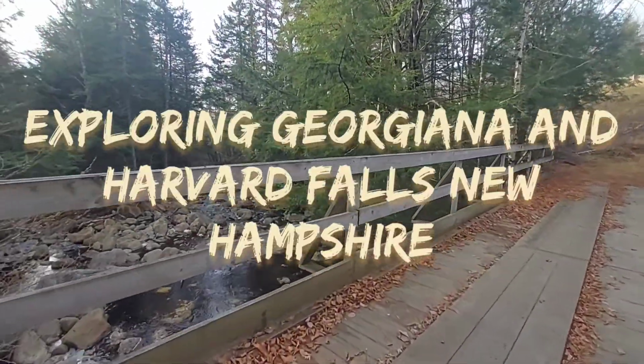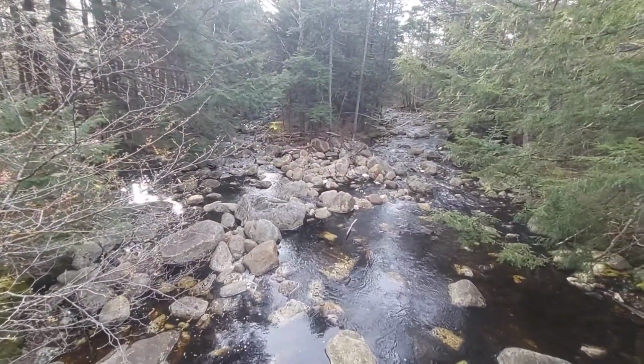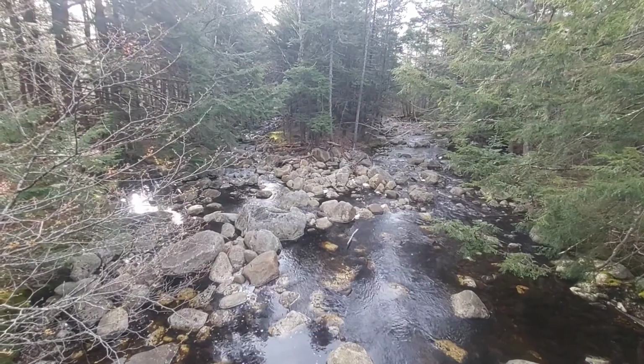All right, well, we're on day number 2 in the White Mountains here. The falls I recorded yesterday was on the way up, but still in the foothills of the White Mountains. I've come about 50 miles further north. I'm right near Lincoln, New Hampshire.